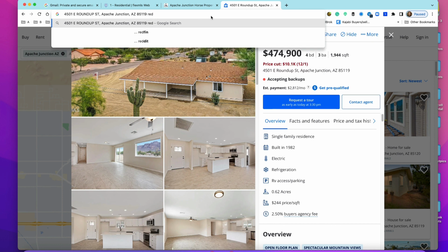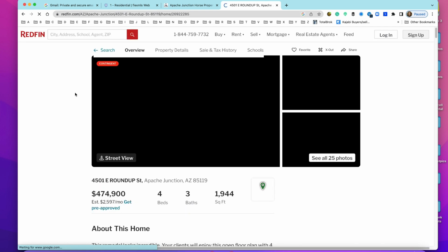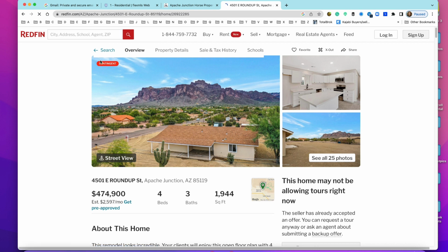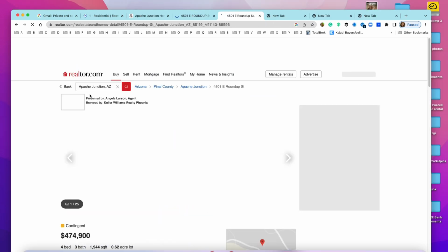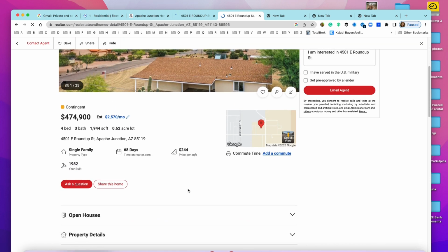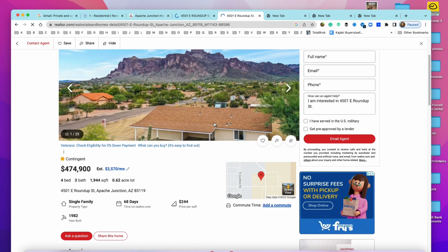Let's see how it shows up on Redfin. It shows up for sale. So it doesn't tell you, oh, it does say contingent here. So it does tell you the seller has already accepted an offer. You can request a tour. Okay, so that's better. Okay, let's see how it shows up on Realtor.com. Realtor.com shows contingent. So these are still active statuses, so they're going to show up on here.